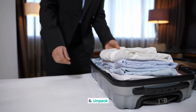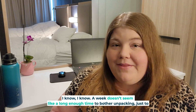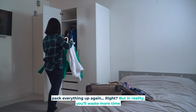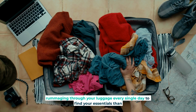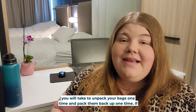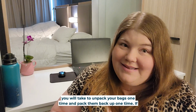Fifth, unpack. I know, a week doesn't seem like a long enough time to bother unpacking, just to pack everything up again, right? But in reality, you will waste more time rummaging through your luggage every single day to find your essentials than you will take to unpack your bags one time and pack them back up one time.